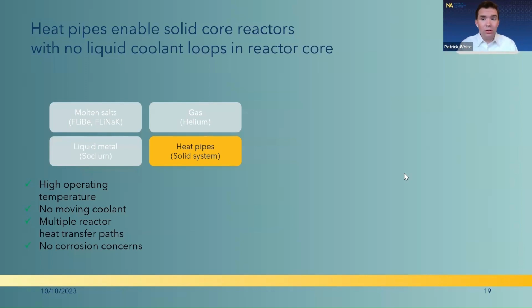And so this can be a really good advantage because it can operate at a higher operating temperature. There's no moving coolant, so you don't have to worry about your loss of coolant accident. You have multiple reactor heat transfer paths. So instead of relying on one giant tube that's moving all your coolant, you would have a large number of these small heat pipes that are moving the energy. So the failure of one isn't going to lead to a catastrophic challenge to the reactor. And finally, you eliminate a lot of the corrosion concerns. You don't have to worry about what happens when that liquid water or sodium or salt flows over your pipes. It's just one sealed unit that you're looking at.